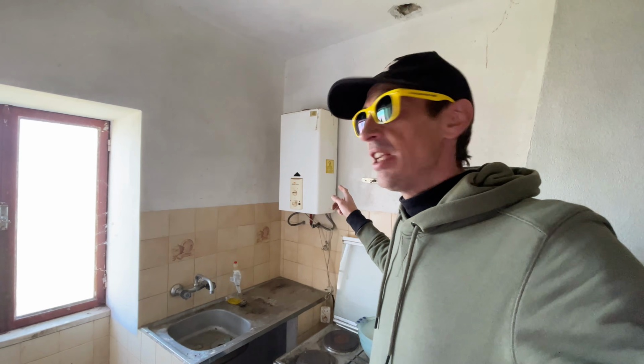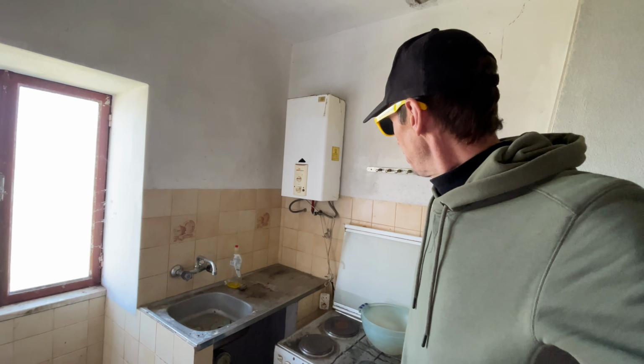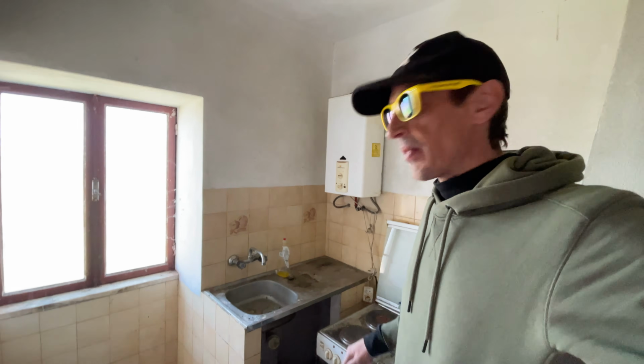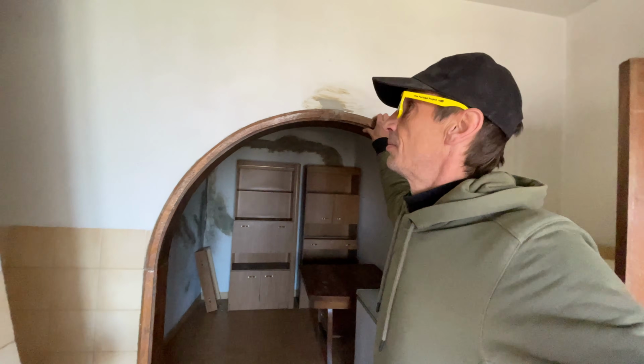Here's an old water heater thing. Not sure how that works. Seems to be on gas. I don't know. But at least there's plumbing and stuff going upstairs. And here they created one of those same arches.